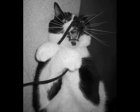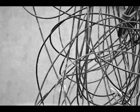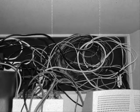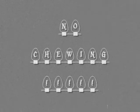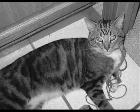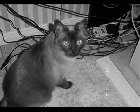Don't. Chew through wires. Wires. We all know and love them. Tempting little cords running every which way in all parts of the house. You may bat at them once in a while as long as you don't get too out of hand, but there is one cardinal rule you must always follow. No chewing. Chewing these wires destroys the appliances they are attached to. You may not know what these appliances do, but your human does, and they will not be happy with you when they find your telltale teeth marks.